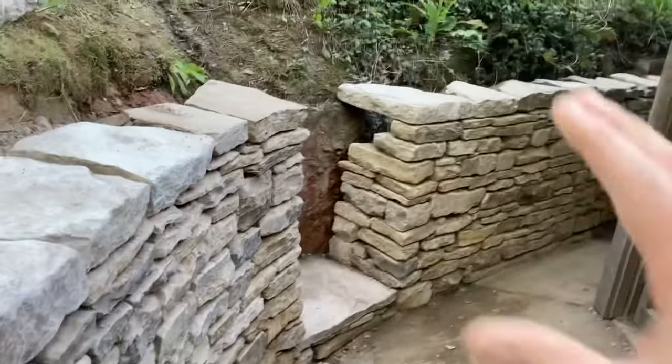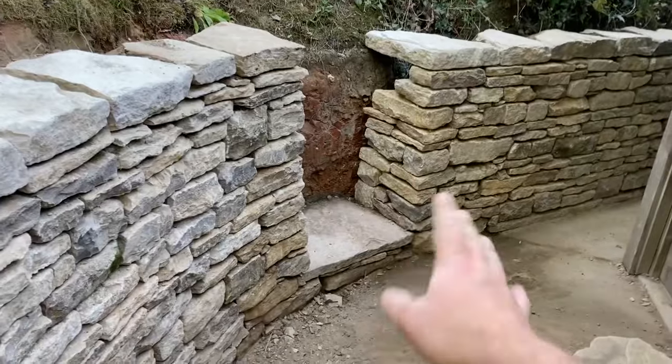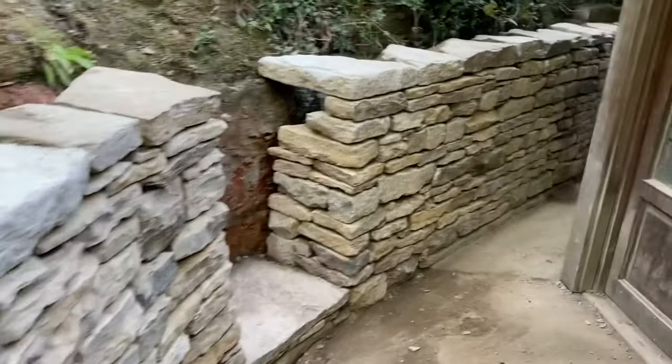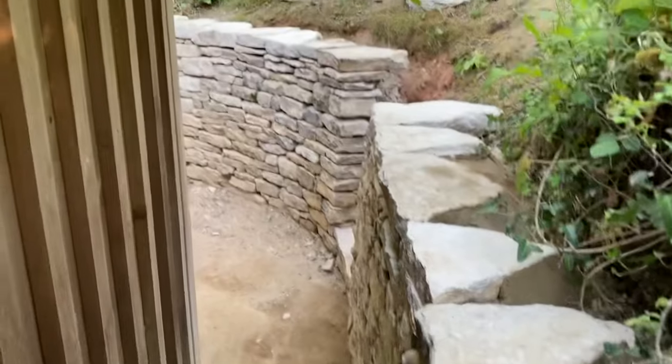Again, stone's flat out. Originally, that was the plan. Well, it wasn't actually, it was just going to be returns. We just put the step in because we could. But yeah, like I say, it carries on down to the cladding there. But yeah, nice. Loved it. Not bad, 5 days, just me and Cambo.